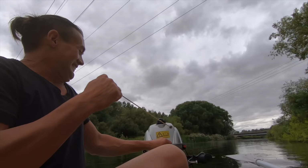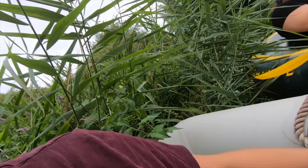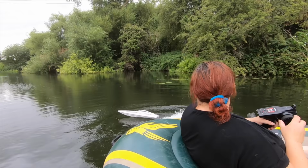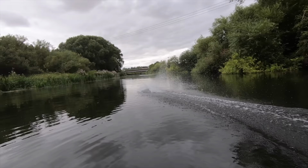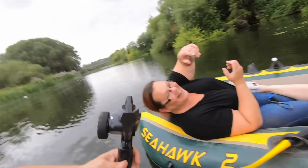Oh crap! Oh no, no, no, spiders! Spiders! That big one! Spiders! Get me out of here! Hold on! Did he not steer? Get it back! How am I going to do it?